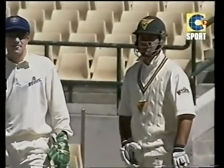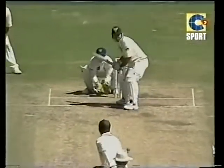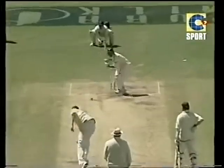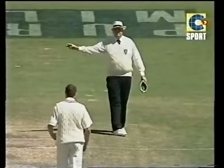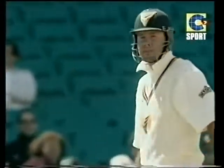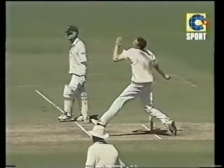It looked like he went for the flatter one. It was a quicker, flatter delivery. Doesn't get the length right. First runs off the bat from this new spell by Stuart Clark. And it should have only been a 1. They need a third man. We talked about it all through the first innings. Ponting has scored so many runs down there, as has Cox.